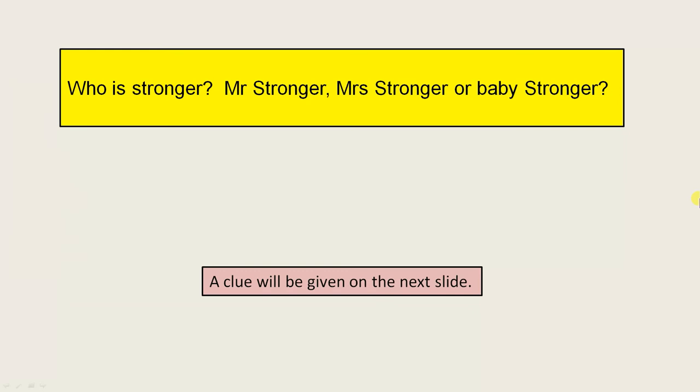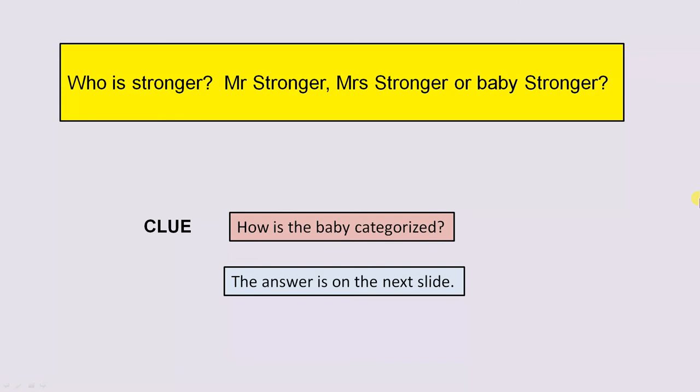Here we go. The clue is, or firstly, the question was, who is stronger? Mr. Stronger, Mrs. Stronger, or Baby Stronger? And the clue is, how is the baby categorized? What's another way that you can think of the baby? That is your clue, and in about 1 minute, I'll go to the next slide for the answer. So try and get it out yourself. Very satisfying if you can.